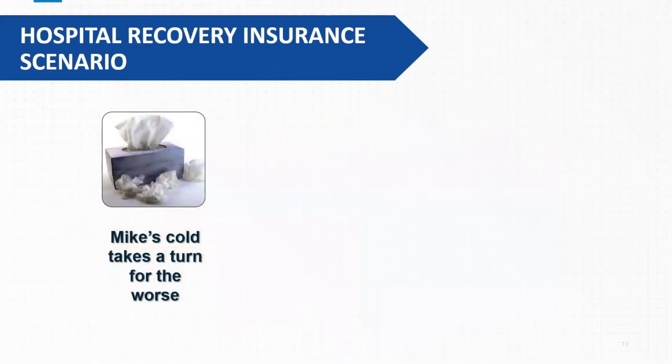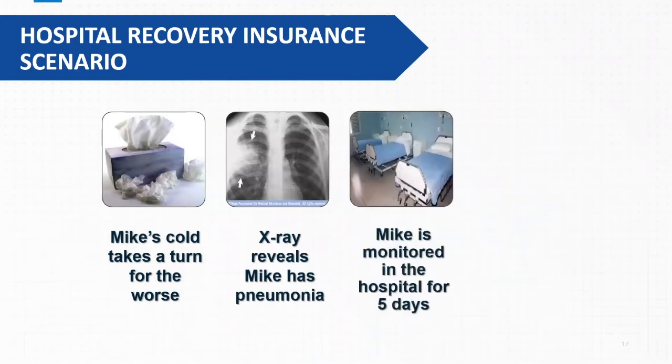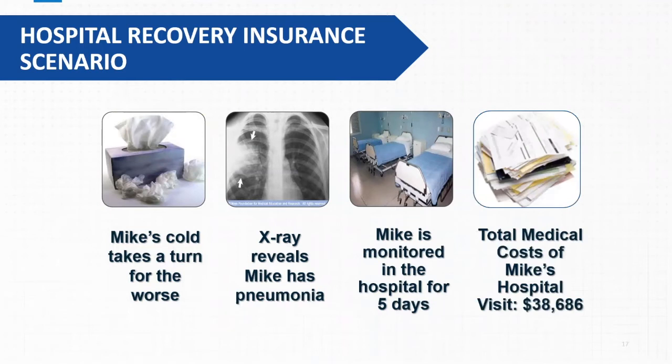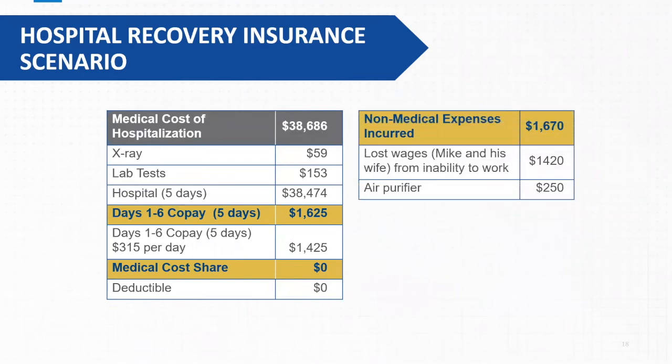But here's that scenario. Mike's cold takes a turn for the worse. X-ray reveals he has pneumonia. Mike's monitored in the hospital for 5 days. Total medical cost for Mike's hospital visit is $38,000. But what is he going to be paying out of that? Let's look at those days 1 through 6 copays. Days 1 through 6, 5 days is $1,625. Medical costs are 0. He's got a 0 deductible. And that $6,000 he's not going to touch.